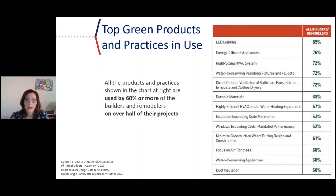And we've also got a high amount of activity going on with water conserving plumbing fixtures and faucets at 72% of all builders and remodelers, and water conserving appliances at 60%.